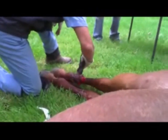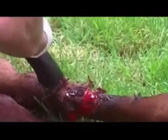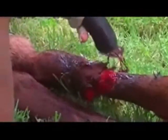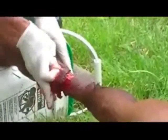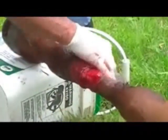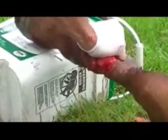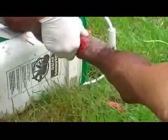Now he's going to start shaving the hair around the leg, around the wound, to get the hair off. He's going to put a little bit more lubricant on there for the shears. And now he's going to go into cleaning the wound. That looks pretty good. That's how far she stripped all the flesh down. This wound is about four hours old, that we know of.